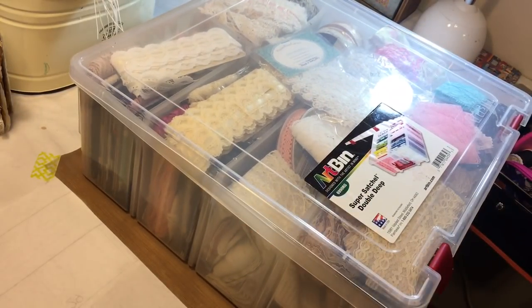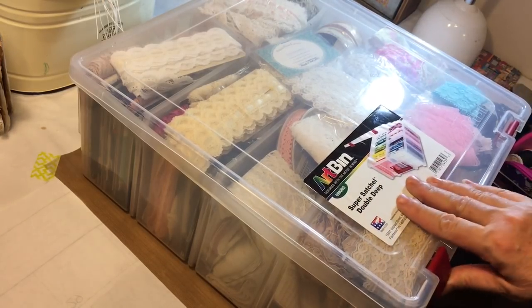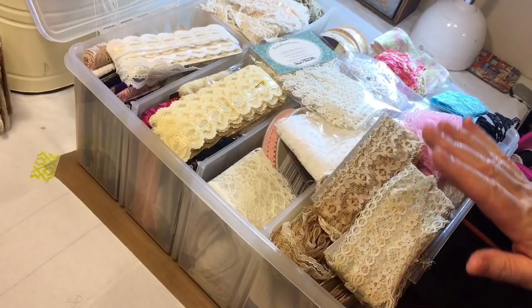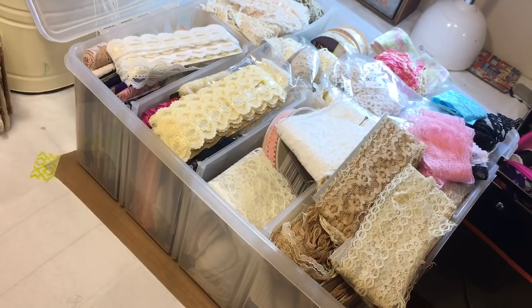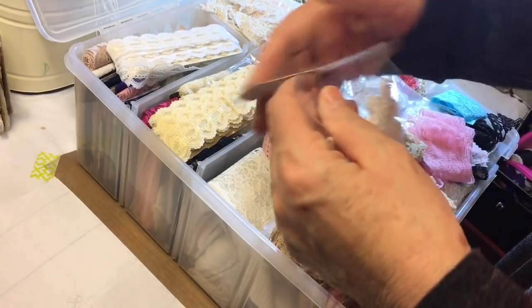So it's double deep. So I think what it's meant for is fat quarters, but it's great for my laces, because I get a lot at estate sales and stuff. So I have a lot of laces. I did just get these at Prairie Rose Laces on Etsy. Let me show you this lace.